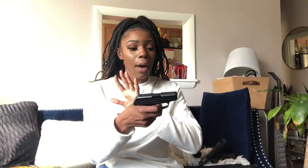Very reliable. I haven't shot her yet, so I don't really know how she is because it's very hard to find 380 bullets or 380 ammo. I'm gonna try to get some ammo for her today so that I can shoot this little baby because I want to see how she shoots. I want to see how the trigger is. I want to see all of that.